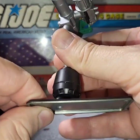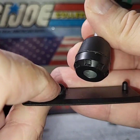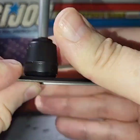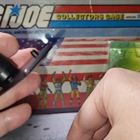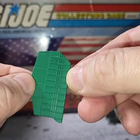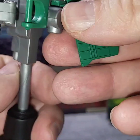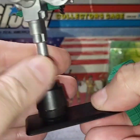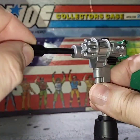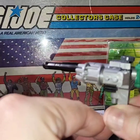So what you'll do is, see where it has that ball joint, or the ball, and this little thing, snap that right on there. I don't know what this weather vane does, but doesn't that look like something that came off the Water Moccasin? So we'll have to see what that is. This is a missile launcher too. So the missile just slots right in there.